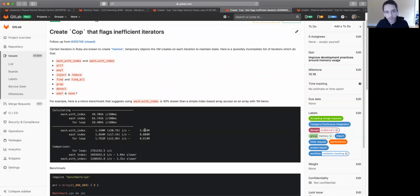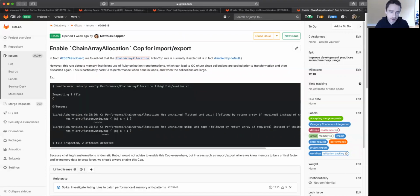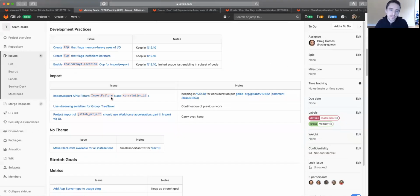As you can see down below in some performance metrics, this really does matter, and there are small changes you can make that have pretty significant performance differences. For example, each_with_index is quite slow, 30% slower than a simple index-based array access. So we are working to introduce these within RuboCop and nudge our developers into better choices as far as performance. Again, these are pretty simple changes. Similarly, this is a bit of a stretch goal in the same model, where we can catch use cases that can introduce performance regressions or less than desired performance characteristics. So that's some of the development practices.